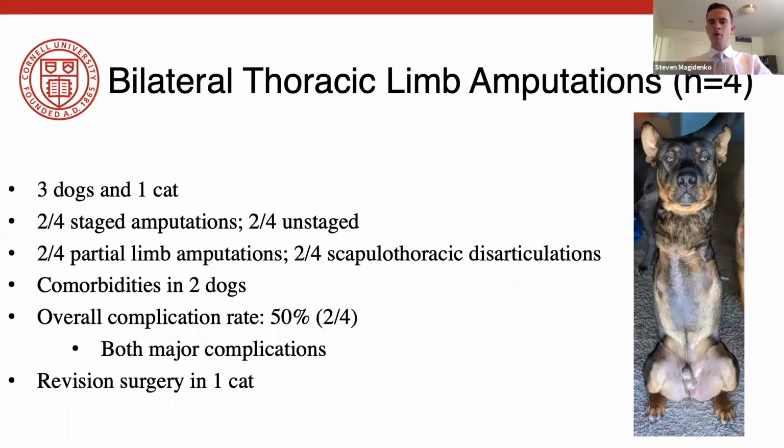Regarding the bilateral thoracic limb amputees, this group consisted of 3 dogs and 1 cat. 2 of the 4 bilateral amputations were staged, and 2 were unstaged. 2 of 4 were partial limb amputations, and 2 of 4 were full limb scapulothoracic disarticulations. Comorbidities were reported in 2 dogs. One was an 8-year-old female spayed pug with reported Cushing's disease, hip dysplasia, and back pain, and the other was a 1.8-year-old female intact miniature poodle with bilateral medial patellar luxation.